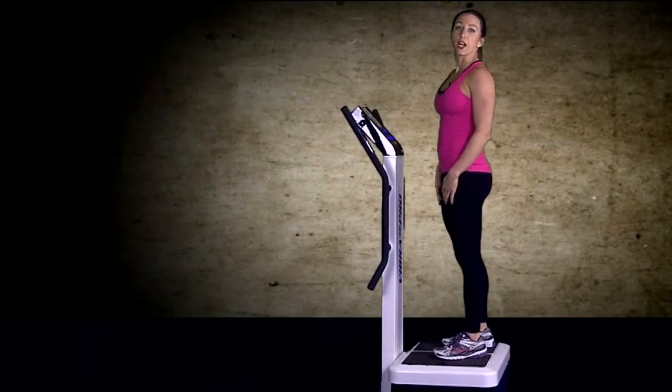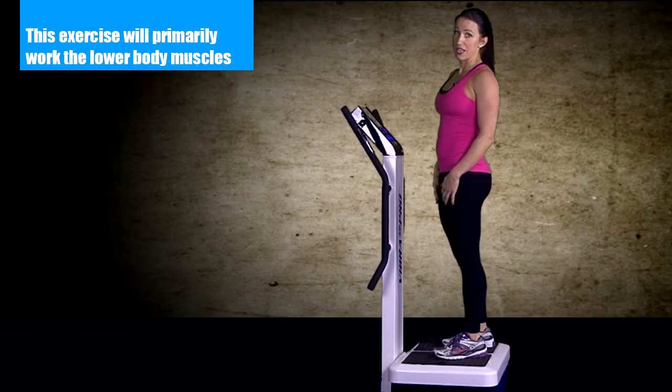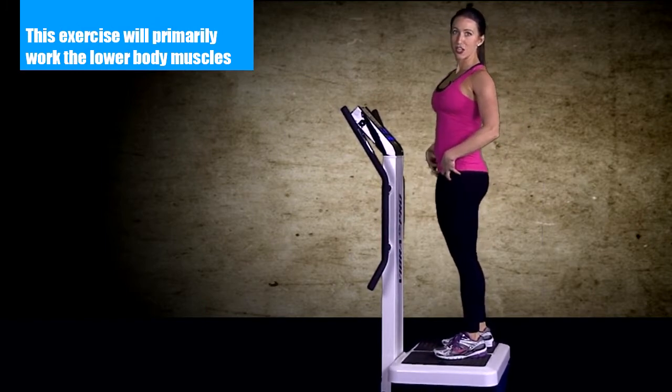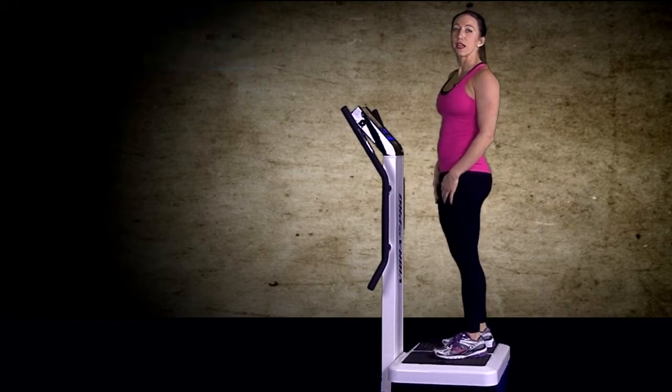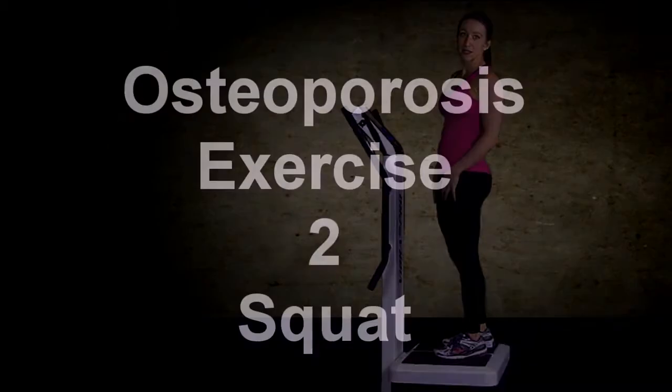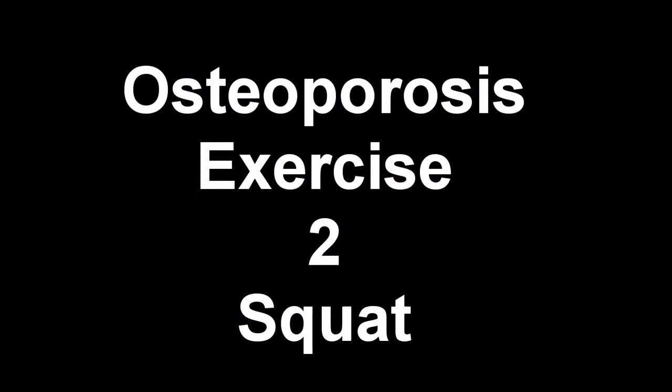We're mainly working our lower body muscles here in this exercise: the glutes, quadriceps, hamstrings, and hip flexors. Utilizing these muscle groups is a great way to increase your flexibility and also improve overall blood circulation throughout the body, as well as working some of the largest muscle groups.